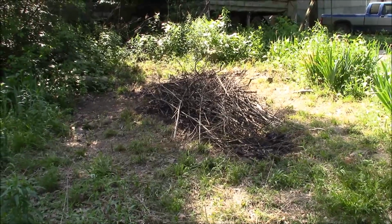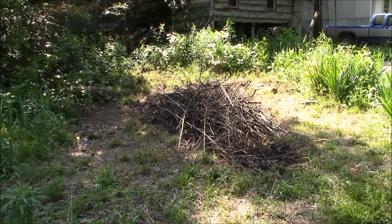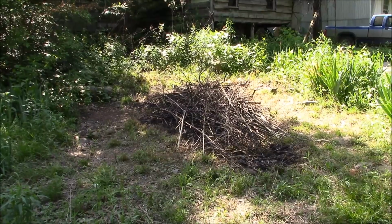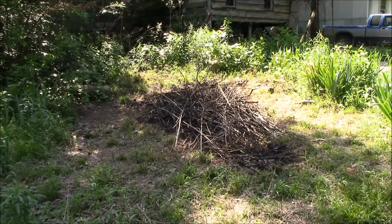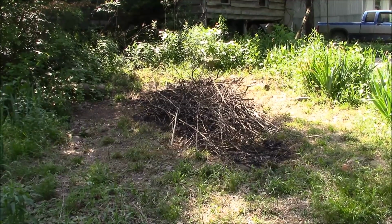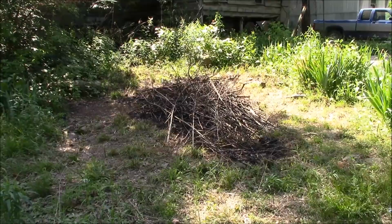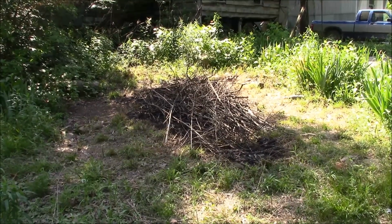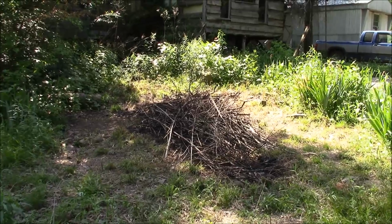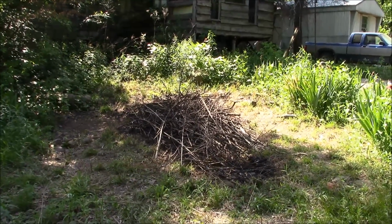And a quick update on the brush pile. Apparently it was still too wet. It was not dry enough to burn. Yeah, that figures. And I should have known that also. It takes more than a couple weeks for stuff to dry out. Well, the little end with the leaves, the small little twig things, those burnt lickety-split, but the thicker stuff is too wet.